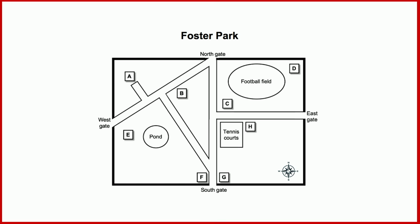All you need to do is just listen and look. From the south gate, walk north and then turn right at the tennis courts. From the west gate, walk in a northeasterly direction and turn left at the first street. When you enter at the south gate, turn left at the first street and walk in a northwest direction.